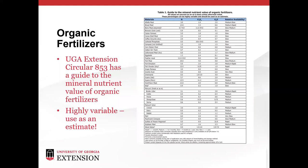There is a chart that you can find. And if you prefer to grow organically, just write down UGA Extension Circular 853. This shows the average NPK analysis of organic ways of fertilizing. So here it's got alfalfa meal is 3-1-2, blood meal is 12-1.5-.6. There's really not anything that's close to an average 10-10-10. The guano, this is Peruvian bat guano, is 12.5-11.2-2.4. So you would still need some potassium in that one.